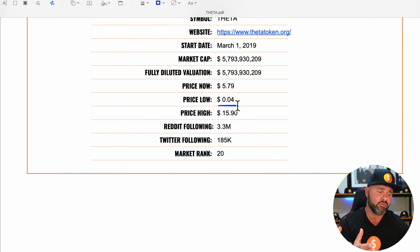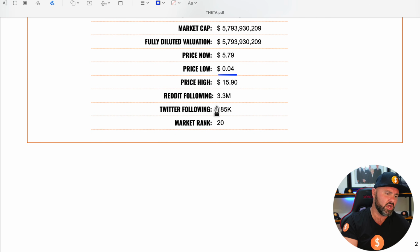Of course, I have rounded that up. So it was in fact 0.00398 or something, but we round off to 0.04. The high price achieved is 15.90. So it's down quite a bit off those high prices, but pretty much like the rest of most cryptocurrencies.